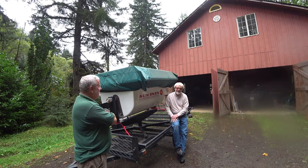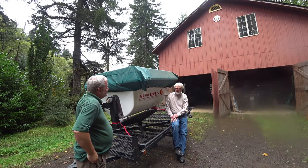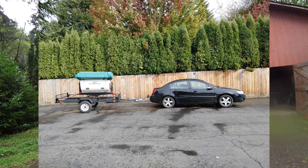And I think I found a good place for this solar oven, with a man who has the same passion that Susan had when she was collecting solar ovens. And so it's like passing the baton on to the next person, and I'm very happy it found a good home, because it was very hard for me to give up.